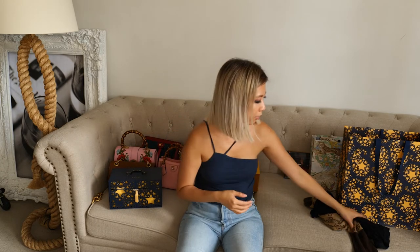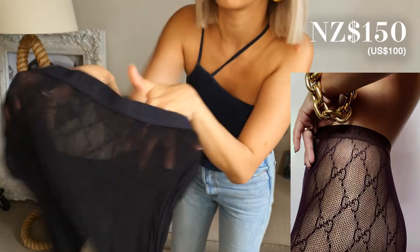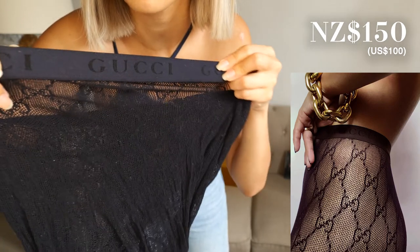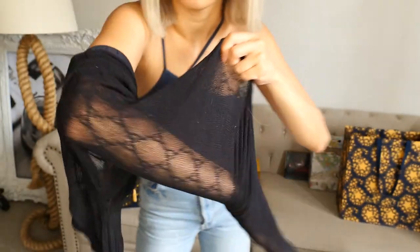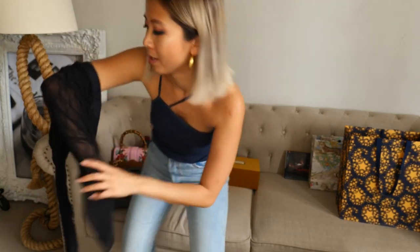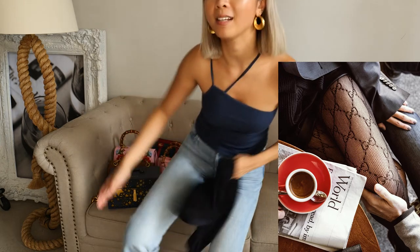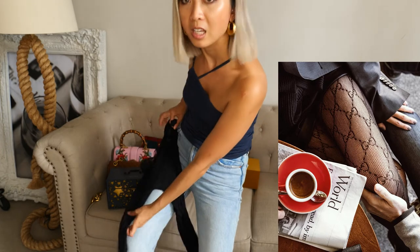And last but not least, if you want some accessories to elevate your outfits but you don't want to spend too much, I feel that stockings and leggings are the best, honestly. For example, these ones. Can you see the Gucci waistband? When you put them on, imagine how sexy your legs look. I have two pairs just in case I rip one of them. These look so good with a mini skirt or mini dress, or in winter, shorts and a blazer with boots, and your legs just look amazing.